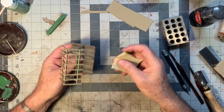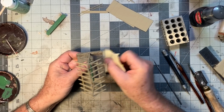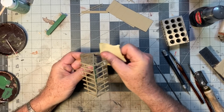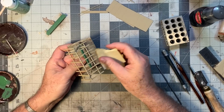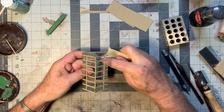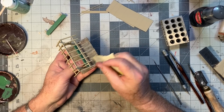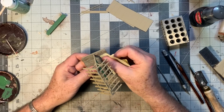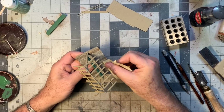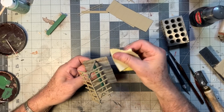Now, before I install the rest of the bench on the model, I'm going to take some fine sandpaper and go over this decking a little bit. This hits the high spots and makes it look like it's worn from many, many years of foot traffic. Kind of randomize it. Press a little harder in some places than in others, particularly when I get to these edges.